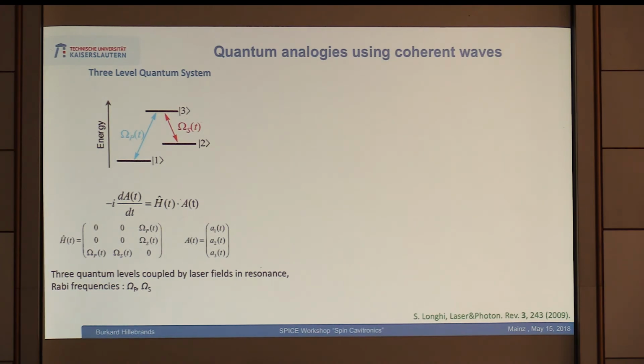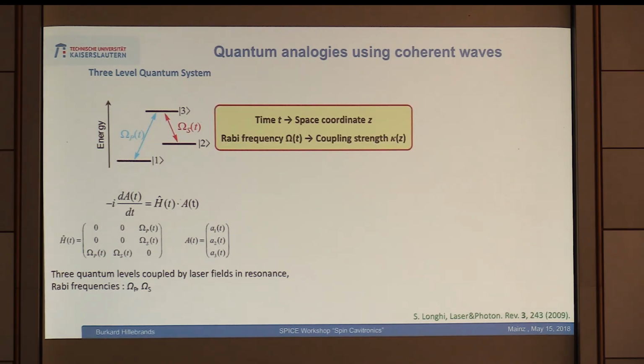And assume you would like to make a transition from state number 1 to state number 2, but unfortunately nature forbids that because this system is laid out in a way that this transition is dipolar forbidden. But fortunately, there is a third state which you see here, so you have to take the detour over this state.